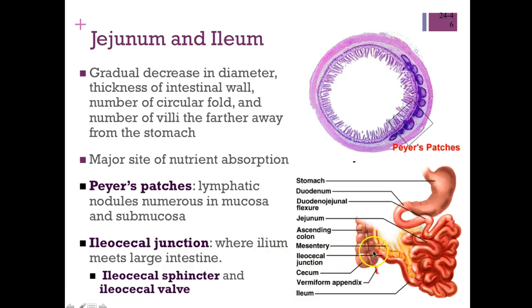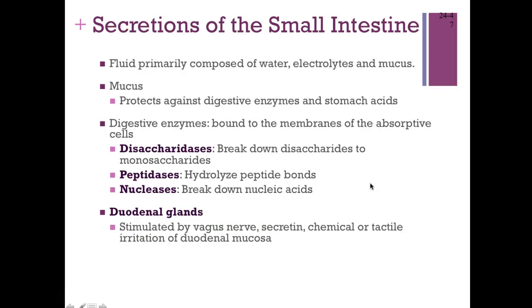So anyway, at this junction, we will have a circular muscle known as the ileocecal sphincter, so that we can control when the contents in the ileum move into the large intestines. And in there, we will also have an ileocecal valve to make sure that contents within the cecum do not go backward into the ileum. Instead, we continue moving the substances into the large intestines and through.